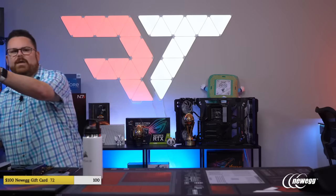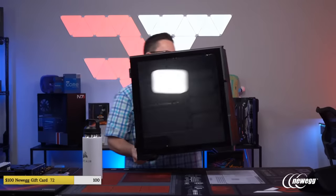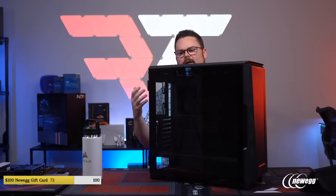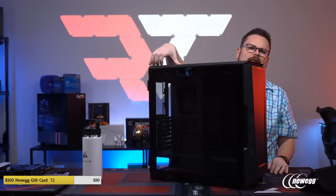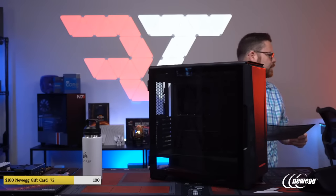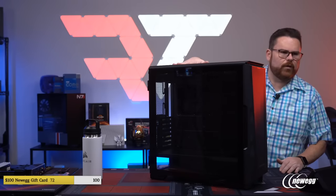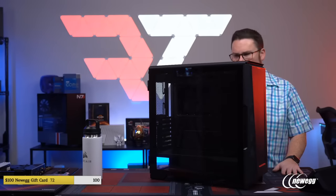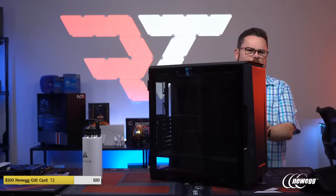Who has never seen a P500A? If you are a new builder and you're like, hey, I just want something that's really easy to build in, that's got a lot of the bells and whistles without a lot of fuss, this is the case for you. Absolutely love this case. It's just a really great build experience. Tons of room for top mounting. It's got great RGB, great airflow. And it's easy to take apart.